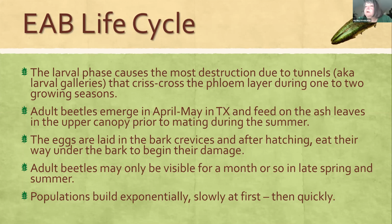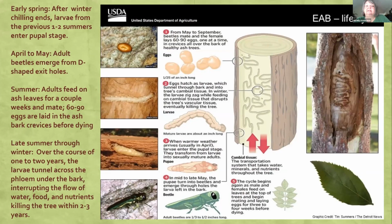Adult beetles may only be visible for a month or so in late spring and summer. Again, I looked through iNaturalist, and all of our observations with adult beetles, the first one being the one in late March by Sam Hunt, the young gentleman in Fort Worth, and as late as May or June. So this is going to be a little variable depending on weather, but there's only a limited amount of time to see the adult beetle. And populations have been seen in the east to build exponentially and then quickly. Here's another graphic from the USDA. Again, this is based on experience from the eastern side of the country.